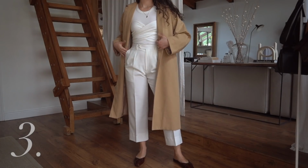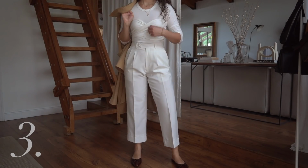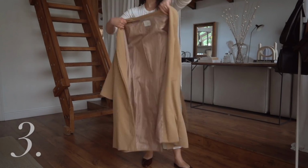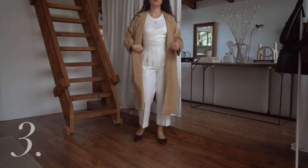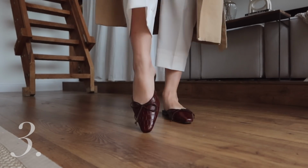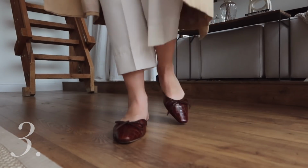Moving on, I have these trousers which I actually got from Goodwill in the men's section. It is my favorite section to go to when I'm at the thrift store. I barely touch the women's section. And I also got these altered so that they fit my waist. I paired them with these flat mules from Stod as well.